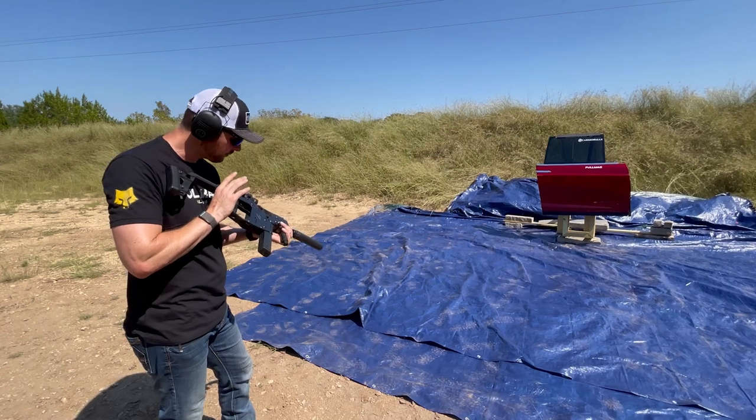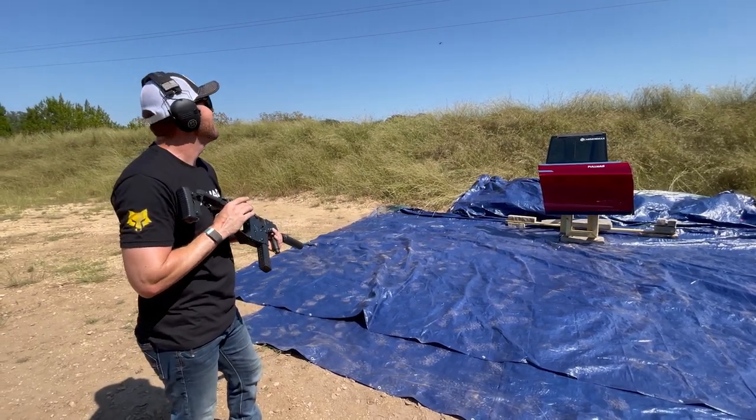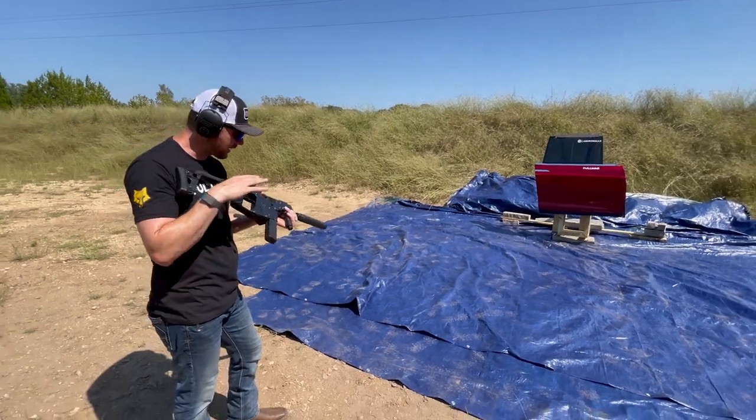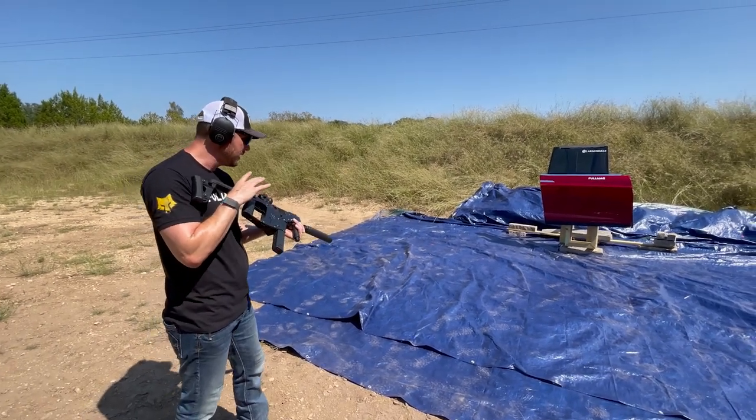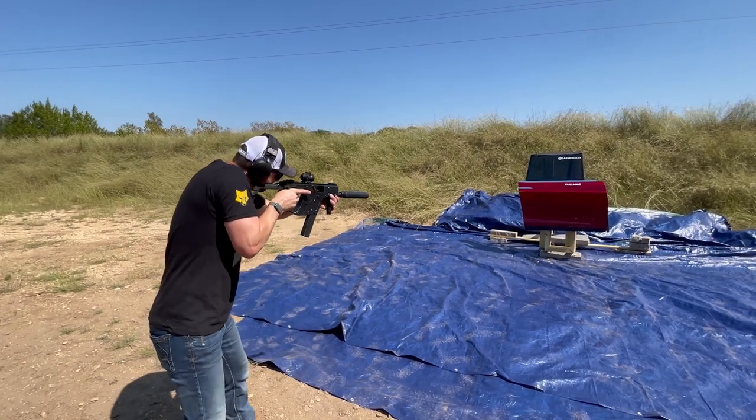So, man, the heat, it's getting to me already. I feel like I sound like an idiot. Kriss Vector, .45 ACP with the Dead Air suppressor on it. All right.